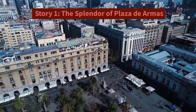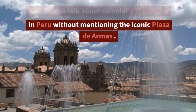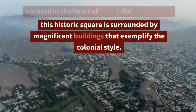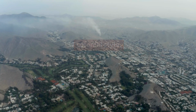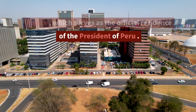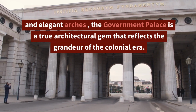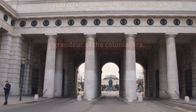Story 1. The Splendor of Plaza de Armas. One cannot talk about colonial architecture in Peru without mentioning the iconic Plaza de Armas. Located in the heart of Lima, the capital city, this historic square is surrounded by magnificent buildings that exemplify the colonial style. The grandest of them all is the government palace, which serves as the official residence of the President of Peru. With its stunning balconies, intricate details, and elegant arches, the government palace is a true architectural gem that reflects the grandeur of the colonial era.